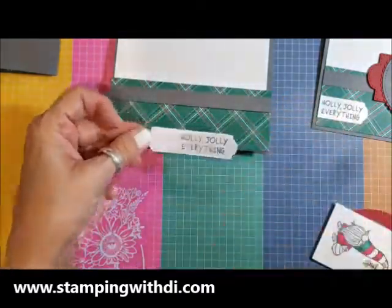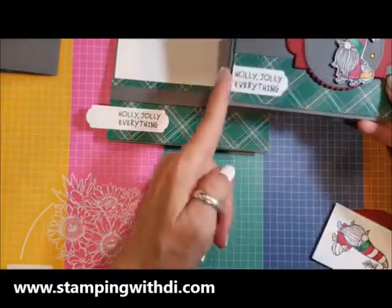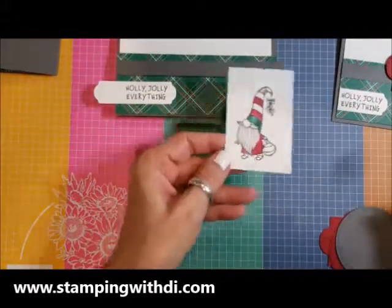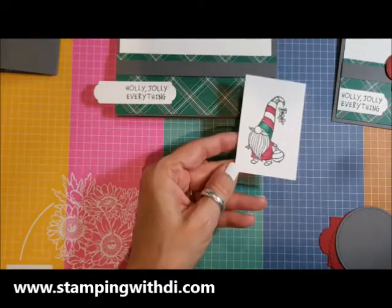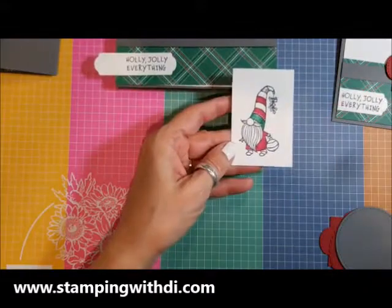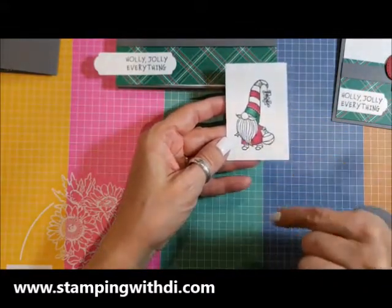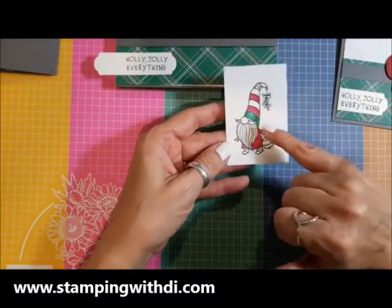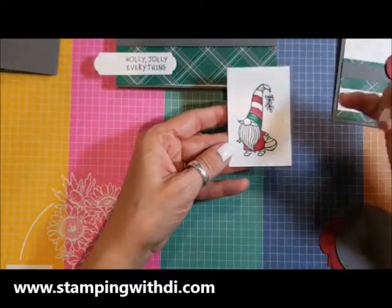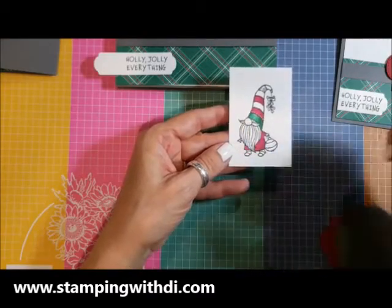So the little holly jolly everything goes off to the side, and then you just simply trim the edge of it. What was fun with this card is this is the one that I was showing the girls how to color that day. Just like I showed you on the last one, I used Crumb Cake or Suede before, and this time we colored with Cherry Cobbler. You can see by adding the Suede or the Crumb Cake beforehand, it changes the look of the Cherry Cobbler. And then the Spruce looks really cute.